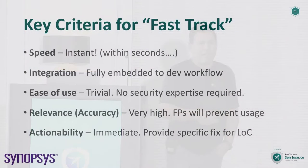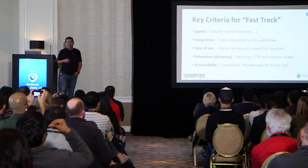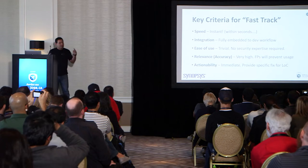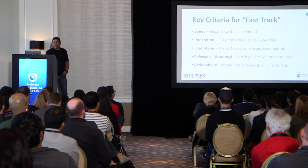if we look at the things that want to run in the fast track, they have to meet a few criteria. So they have to be fast. Speed has to be instant. Why? Because developers are very impatient, and they have a lot of time pressure. And if we take too much of their time, they're going to kick us out. Remember, we want to work with them. So it has to be something that works really fast. And I'll give some examples in a minute.